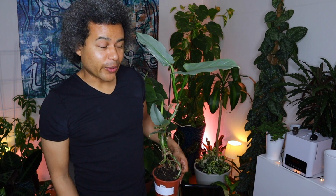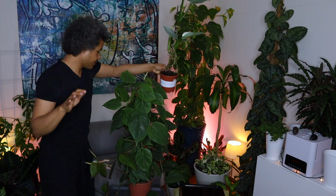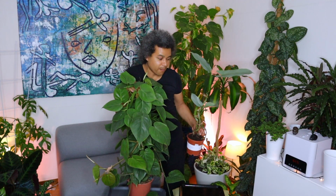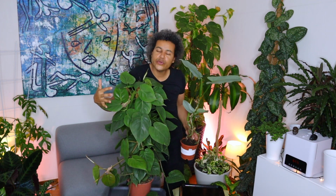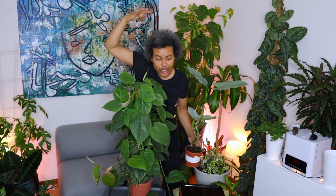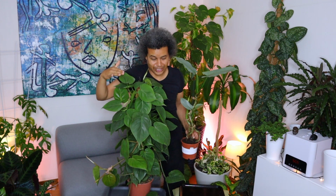That collection is growing and growing because vining plants, they just do it for me, I'm telling you. They are just so perfect. So look at this. I've got this beautiful Philodendron Hederaceum today, and this beautiful, huge Philodendron Hederaceum, double as huge as this. And I'm just so happy.